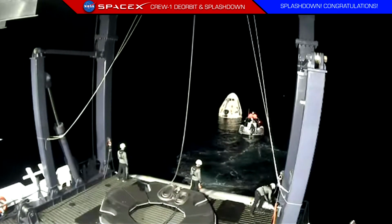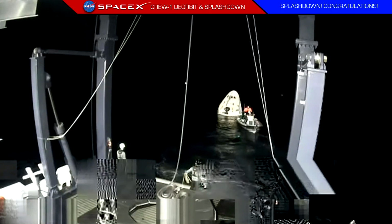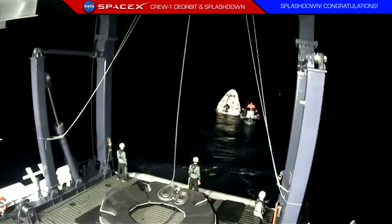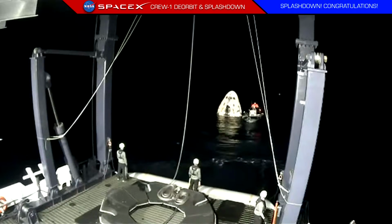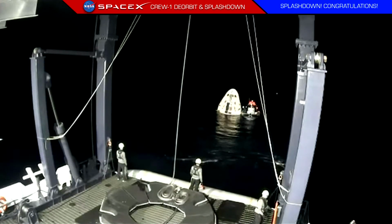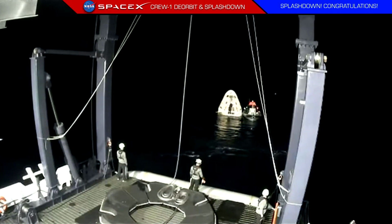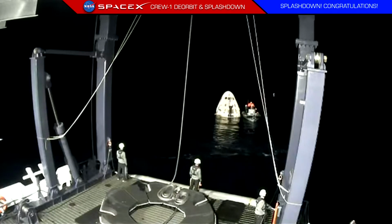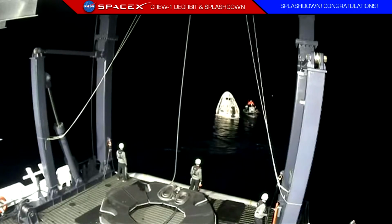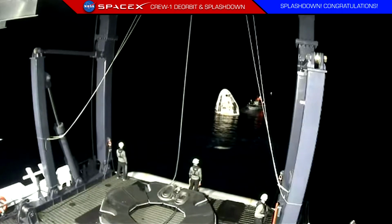Approximately 6.5 hours ago, Dragon autonomously undocked from the International Space Station, completed a series of departure burns, jettisoned its trunk section, and performed its final burn, the deorbit burn, to place itself on a trajectory toward the Gulf of Mexico. Dragon successfully re-entered the Earth's atmosphere, followed by deployment of its parachutes to slow the spacecraft down to a gentle splashdown at just about 16 miles per hour. And we're now following the final part of Mike, Victor, Shannon, and Soichi's journey as Dragon is lifted out of the water and placed on the recovery boat.